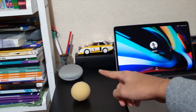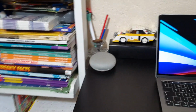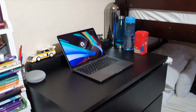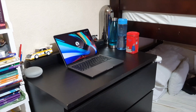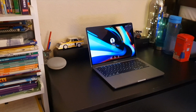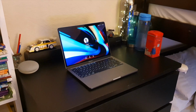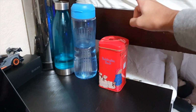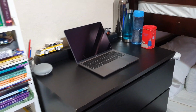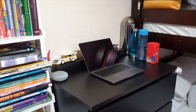We have a little Google Home Mini there too, just a little ball to play with. And a soundbar at the back to listen to some music or podcasts. Then we have this nice little lamp as well. I really like it, nice and clean. It also lights up my bottle, my little brother's bottle, and my little brother's money box. And this is basically where I go if I want to do some work standing up.